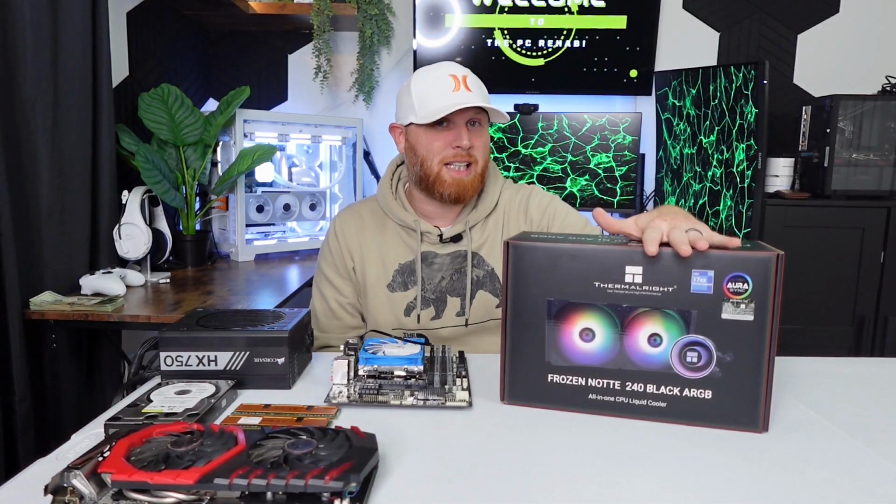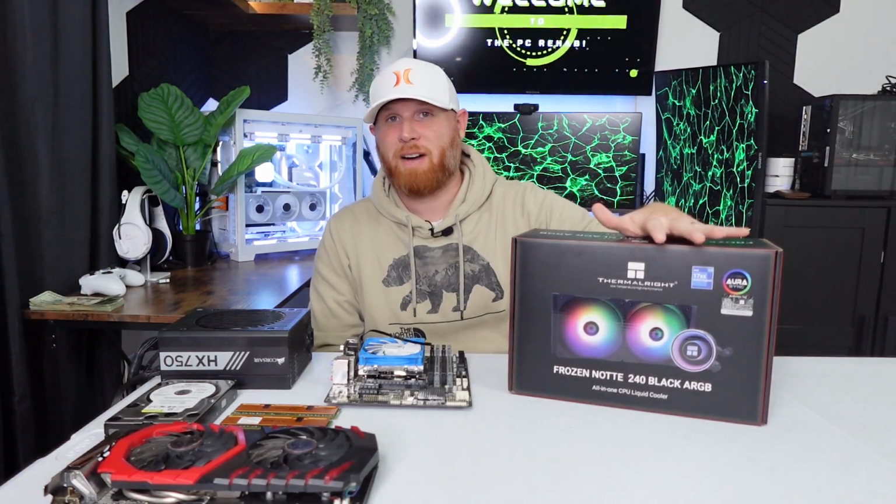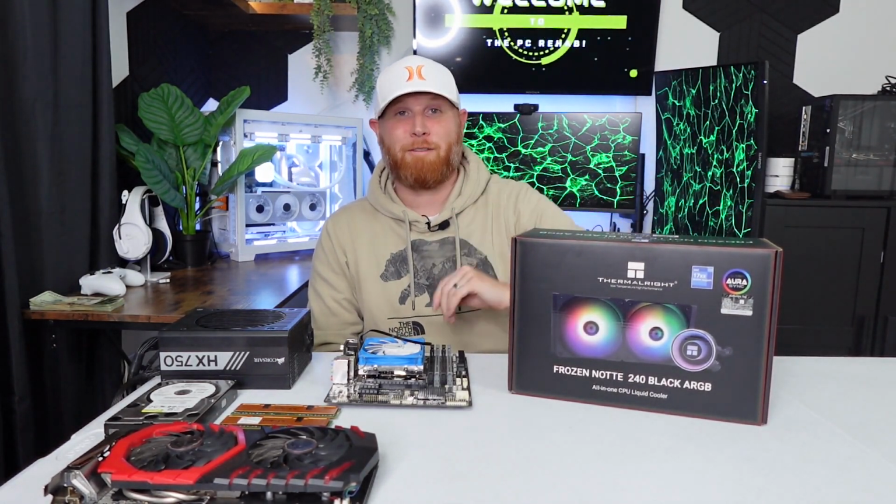So I'm excited to see how their all-in-one liquid cooler performs on this computer. And I think that this is going to provide a much better look for the final result.